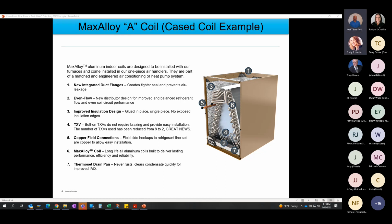In addition, some of the key features of our coil that I'd like to talk about in our cased coil example. Was there a question out there real quick? Oh, there was going to be a comment, Joel. Sure. I was going to say, I know you're talking about fins and hairpins.